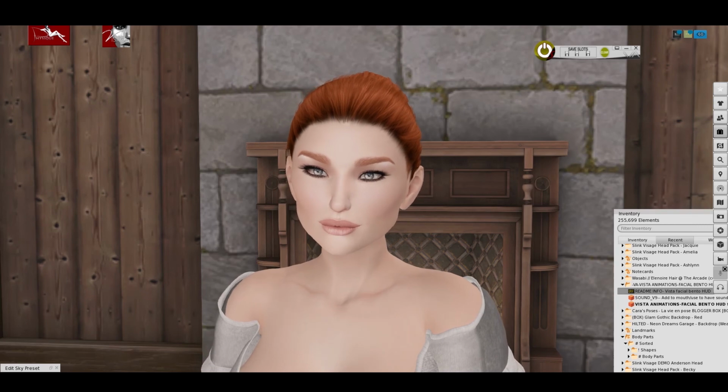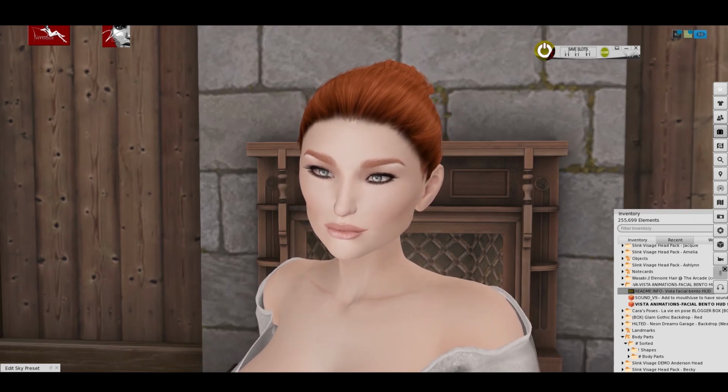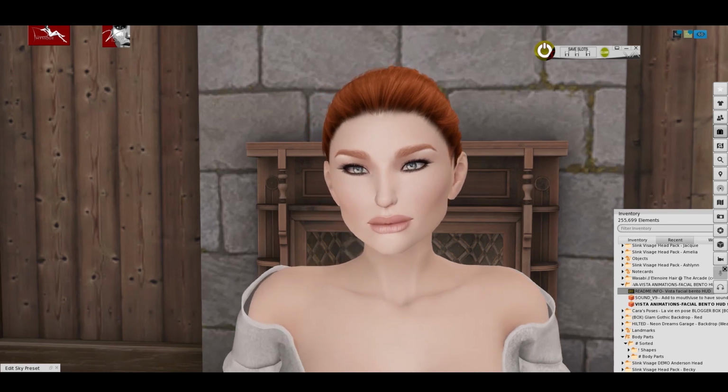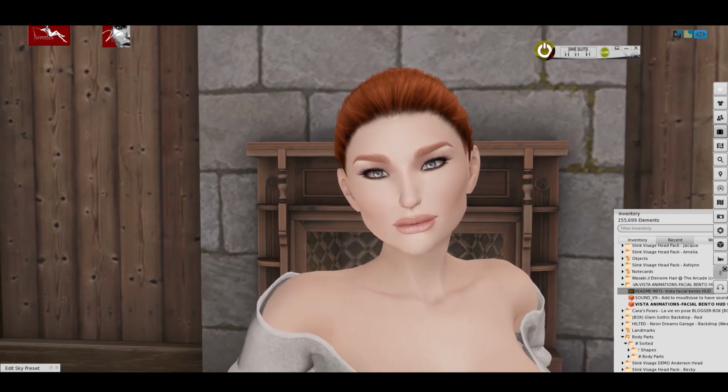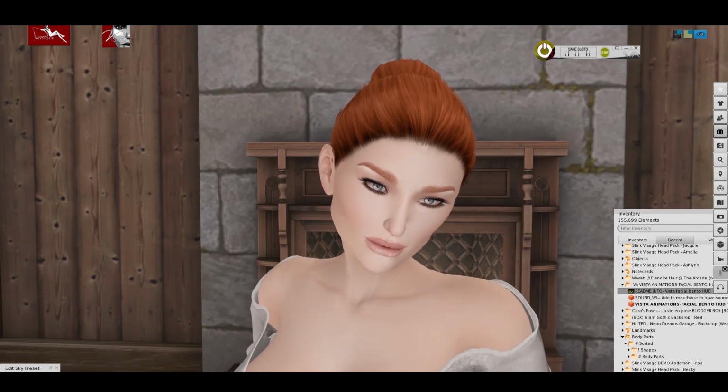But the full pack had a nice discount on it. And if you own any other heads previously, there was a 500 Linden money back refund as well, so that was a very nice incentive.